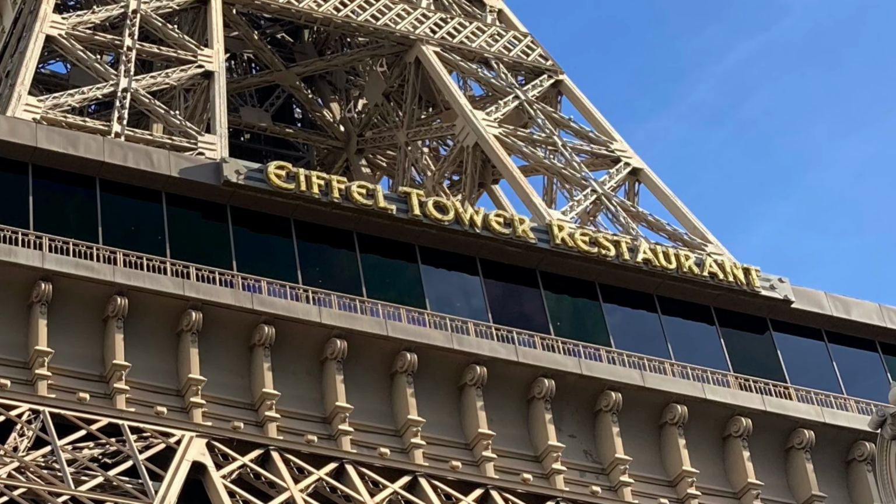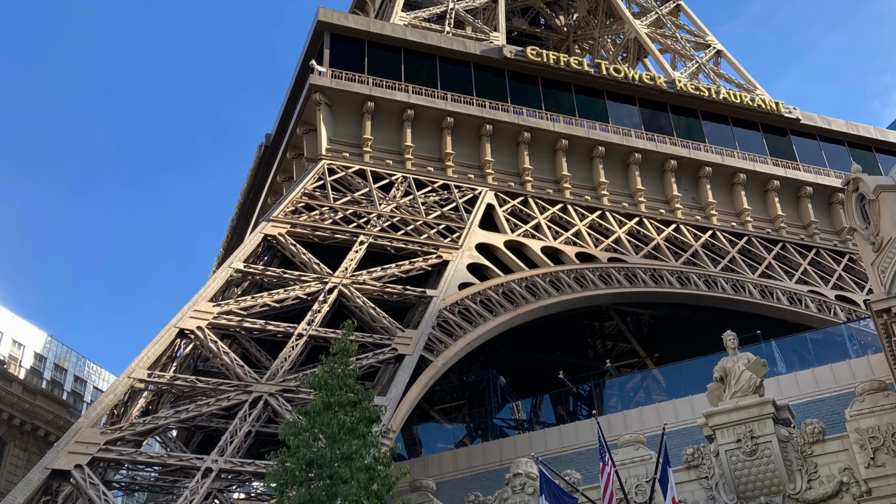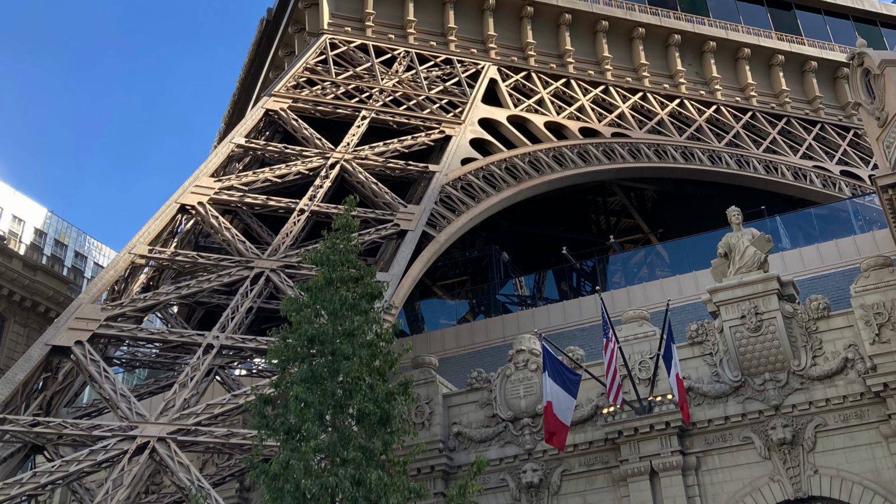Now, one question I had was, if you eat at the restaurant, can you go up to the observation deck that sits about 1 story higher than the restaurant? The answer to that is no. You still do have to buy a ticket to be able to go up there.